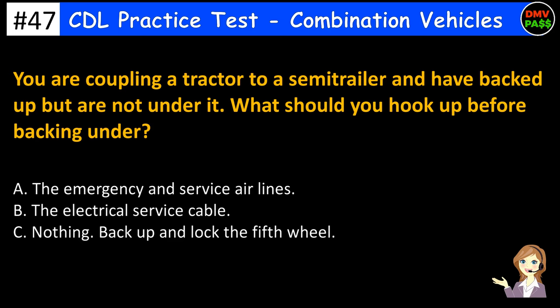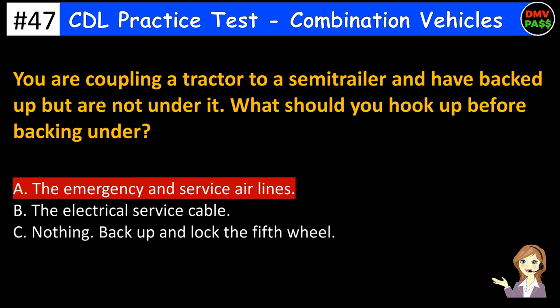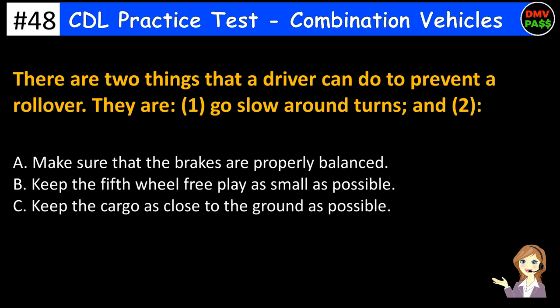The correct answer is A. The emergency and service airlines. There are two things that a driver can do to prevent a rollover. They are 1. Go slow around turns, and 2.